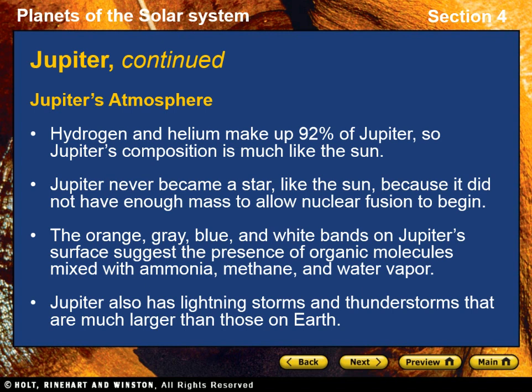Jupiter's atmosphere. Hydrogen and helium make up 92% of Jupiter, so Jupiter's composition is much like the Sun's. However, when Jupiter formed about 4.6 billion years ago, it did not have enough mass to allow nuclear fusion to begin. So, Jupiter never became a star.